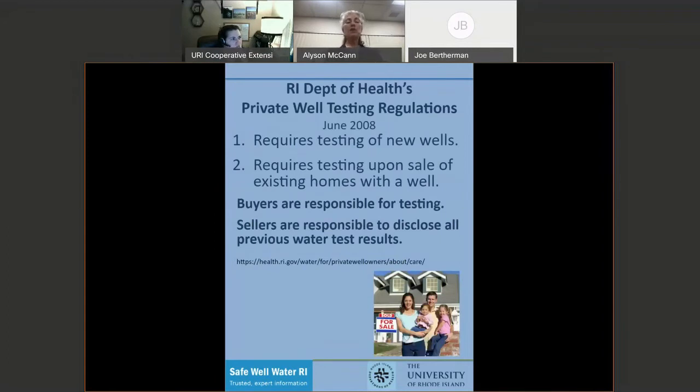Here's the exception for private well testing. It is required that private well testing occur when a new well goes in or when an existing home is being sold that has a well. So if I'm going to put a new well in at my house, the well goes in, and then it's required for me to have the well tested to do everything on that list that I shared with you earlier.